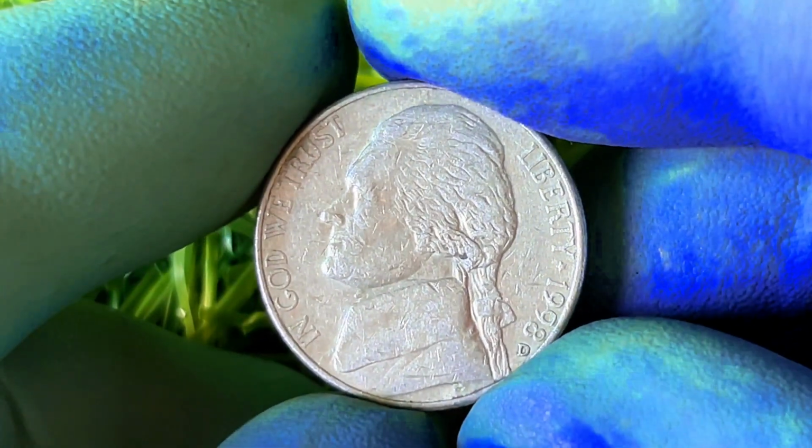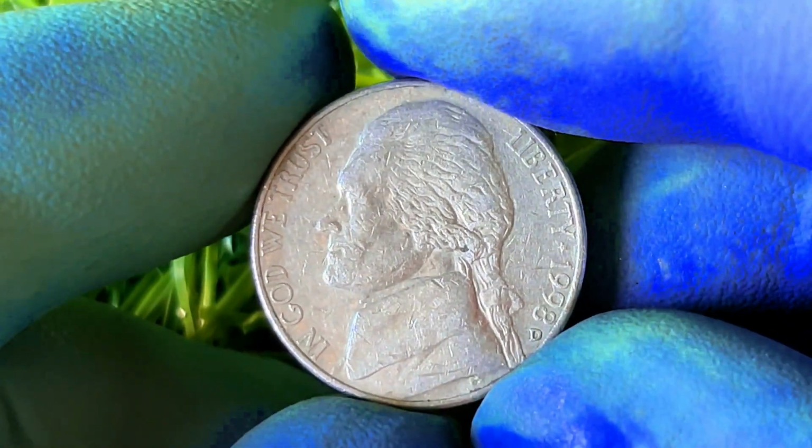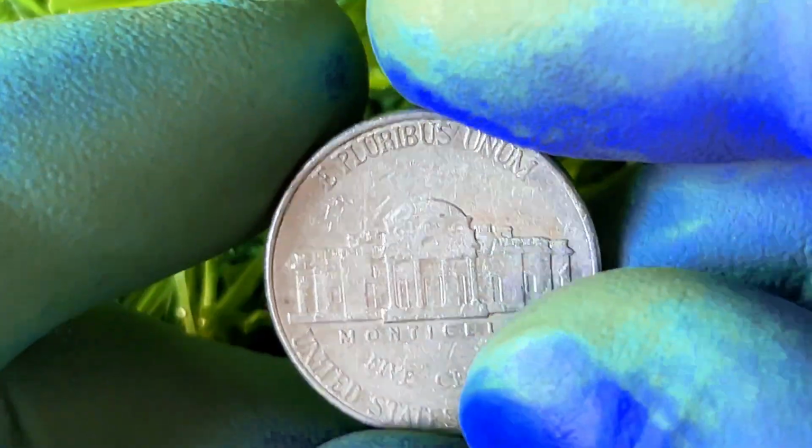Collectors across America have been chasing this one for years. Stories circulate in forums and auction houses. Some claim to have found it.